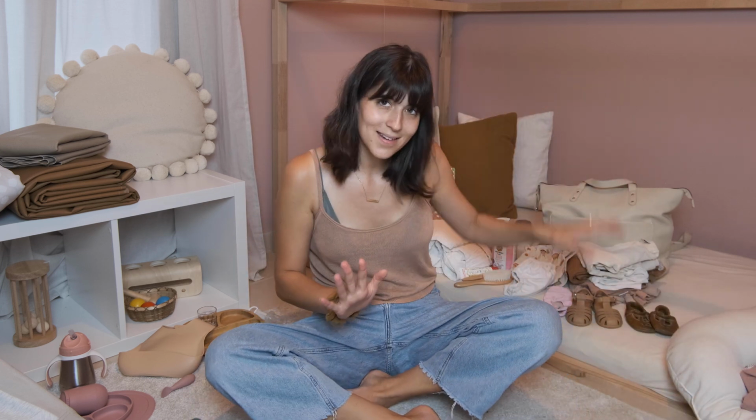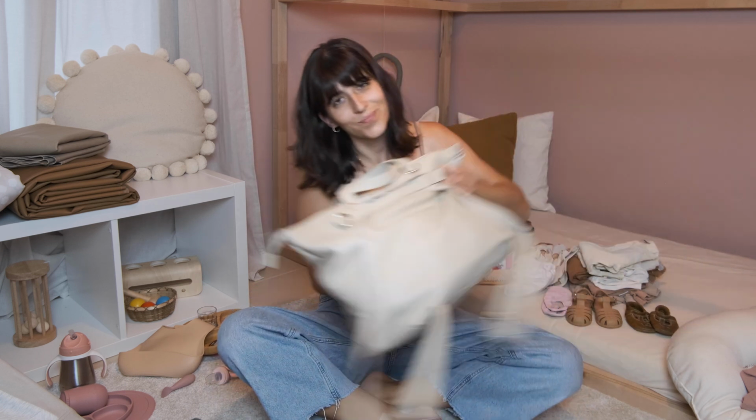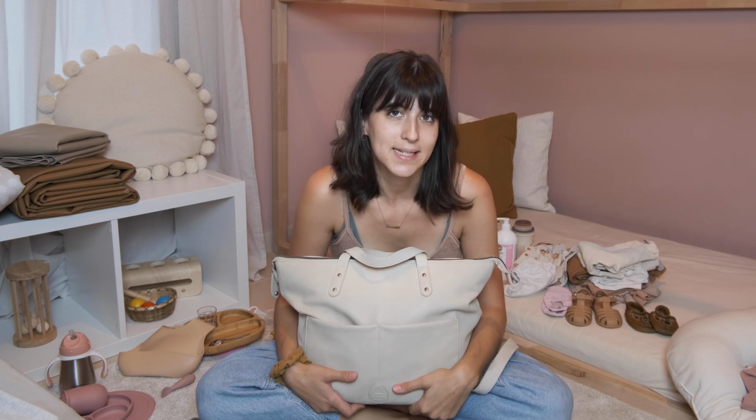And then I did end up getting a diaper bag. When Freya was, I think, 10 or 11 months, I decided to get a diaper bag.